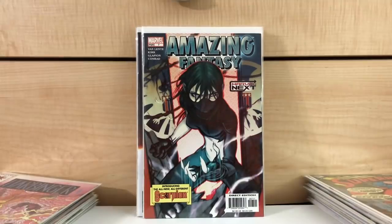And I believe Bruce Banner is her suspected father, so she actually has a tie to, I guess you can say, the main Marvel Universe roster. But yeah, just an interesting enough character to say, hey, you know what? I'm gonna shout you out. But yeah, so the first appearance of the all new Scorpion is right here, and we have another first appearance.